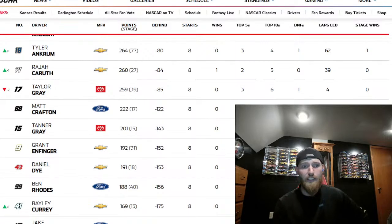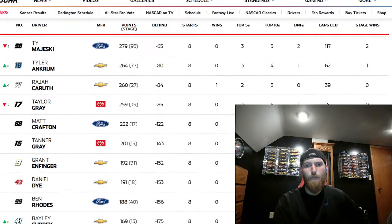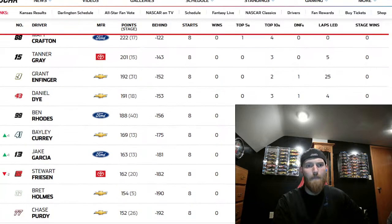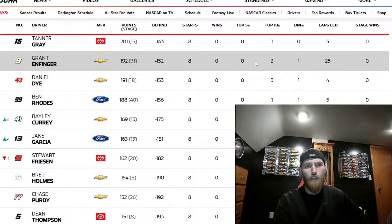He's only 1 point to the good over Daniel Dye. Tanner Gray is sitting 10 points to the good in the 9th place spot in the standings. Matt Crafton a little further up ahead of that. And then Taylor Gray, who was 7th after losing 2 spots in points a week ago. Tyler Ankrum's pretty good on points right now in the top 5 in the regular season standings, and Ty Majeski 4. So those guys are very comfortably above the cutoff line, almost a full race in. As I mentioned, Daniel Dye below the cutoff line. He's only minus 1 point. He's the first driver out.